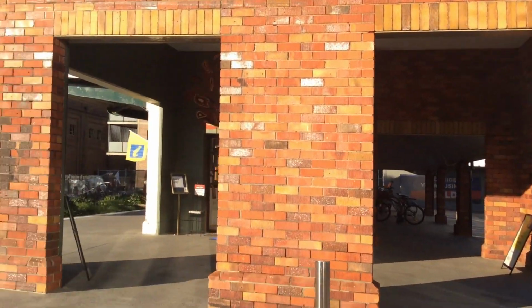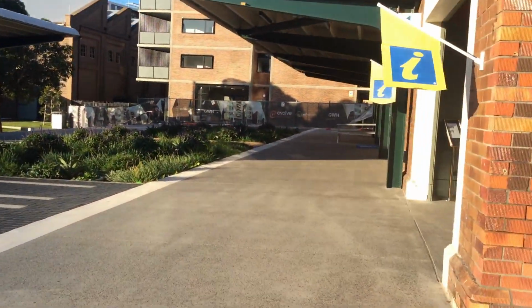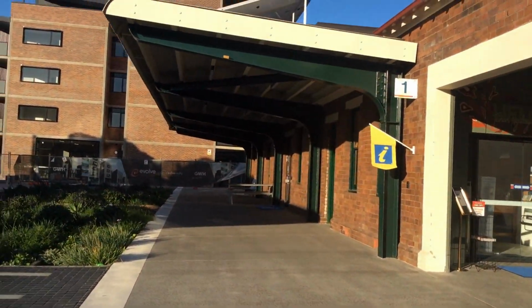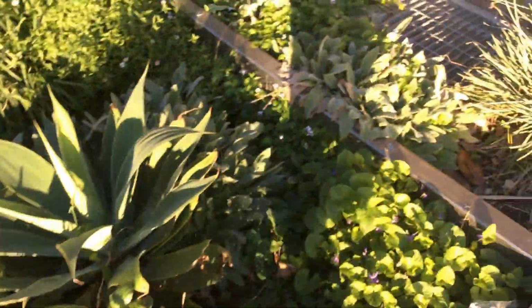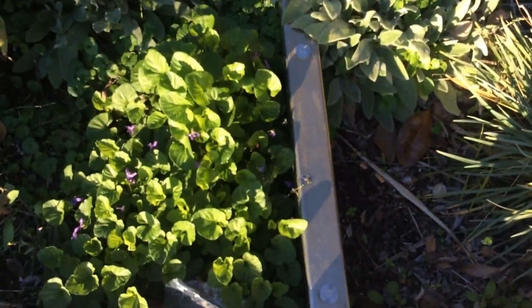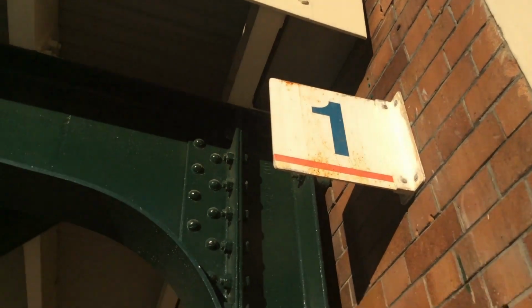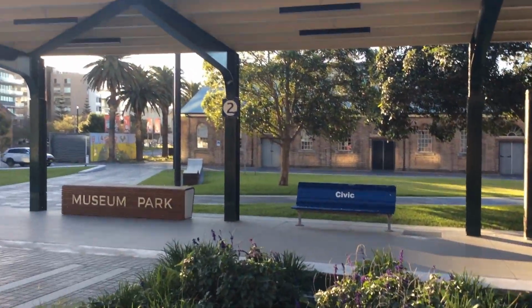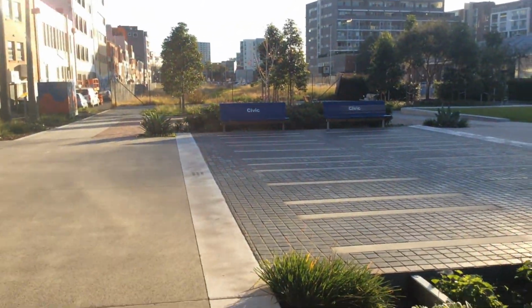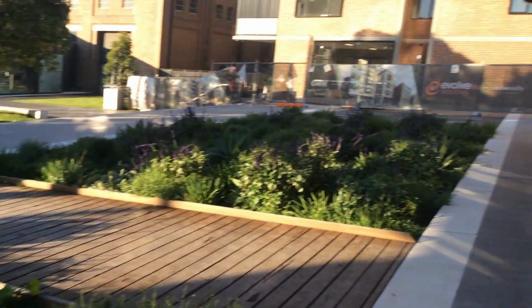Right here is Civic Station, now repurposed as a huge information centre. They've put in a bunch of plants where the tracks were. You can still see the rails and all that. Oh wait, no, these are different. These are planks of wood. Still has the 90s style platform 1, 2000 style seats and platform 2 sign. Also removed some of the seats to other areas.